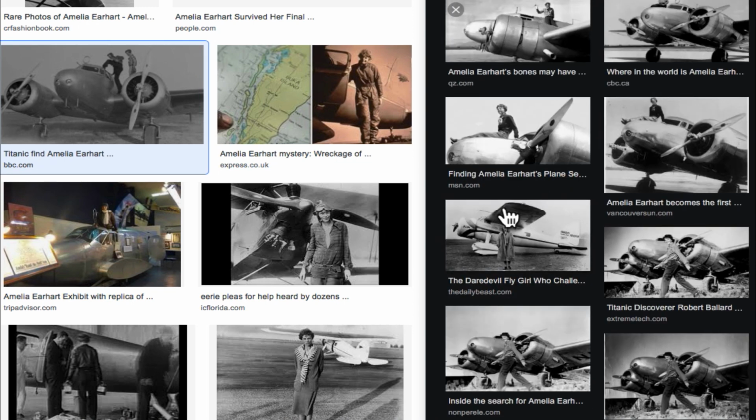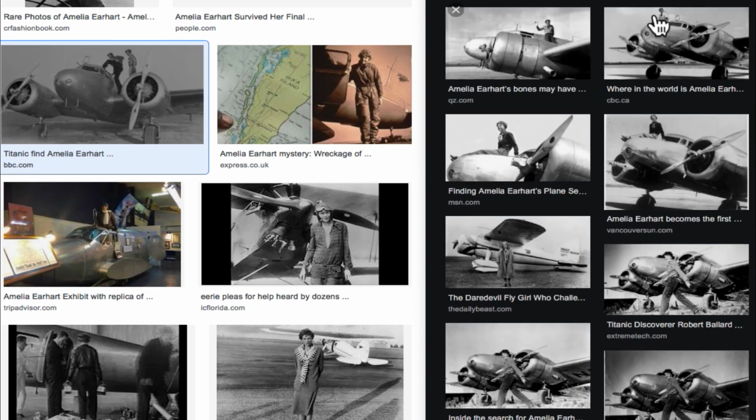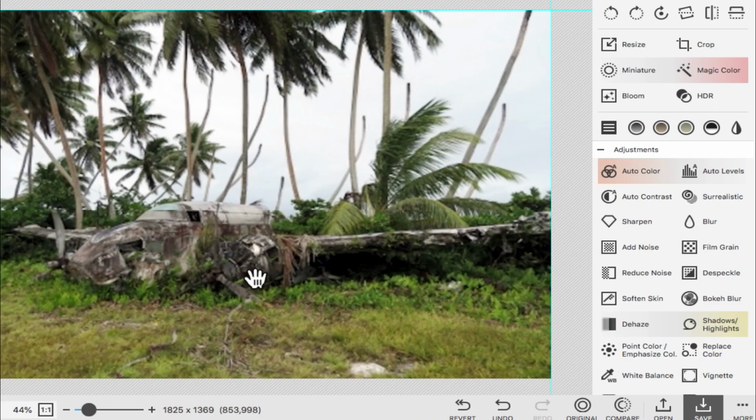Not this one, not that one, that's not it. This is, and this is the same aircraft. The nose is a little broken off, and these round silver parts of the airplane that protect the engine had broken off, but the propellers are still there. Okay, let's look at this. See, this is the aircraft right here.